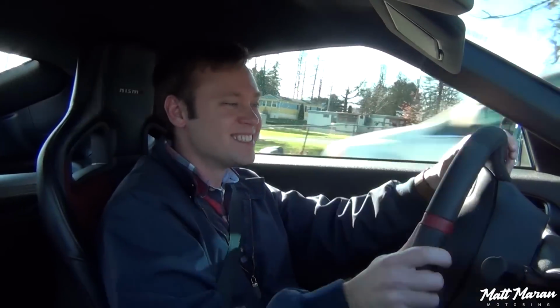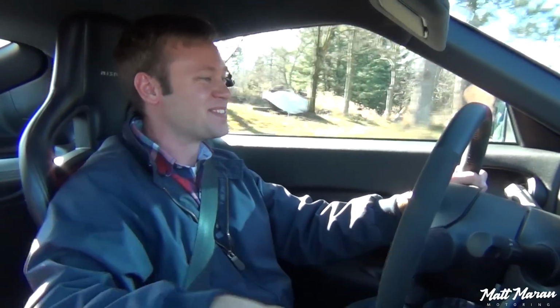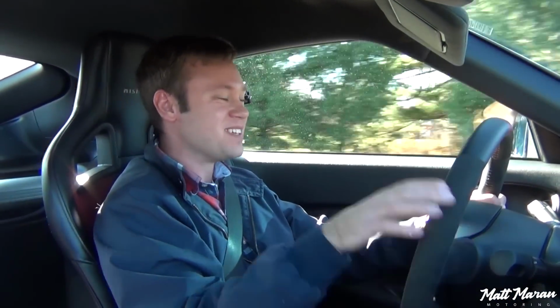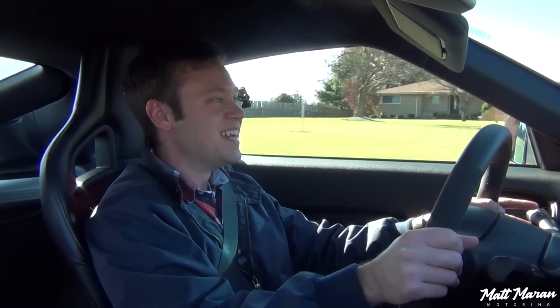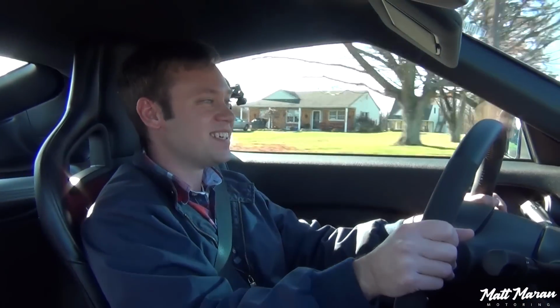Another acceleration. Got a little wheel spin that time, which is impressive. Again, for the amount of numbers we have here, the power of this thing, for it to be spinning 285s is impressive. So yeah, it's a little bit of a cooler day, but still very, very impressive.